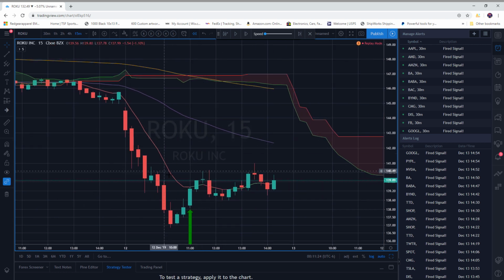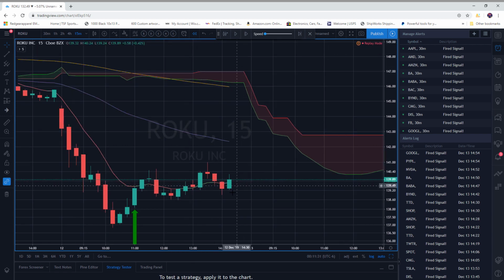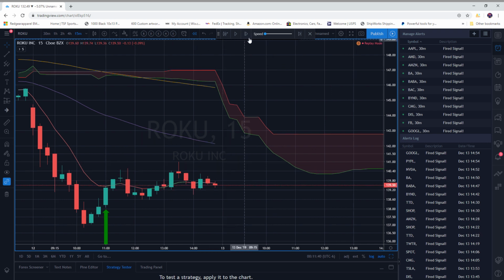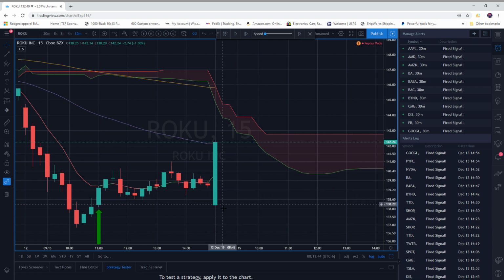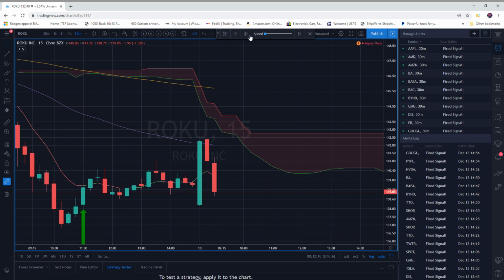So, alright, so today, December 13th, we got alerted again. The next day, you see that the market got down, then it recovered right away, almost 3% within 15 minutes, 8:30, 8:45. Then it touched the EMA, and the next candlestick tried to break out of the EMA, but it failed.